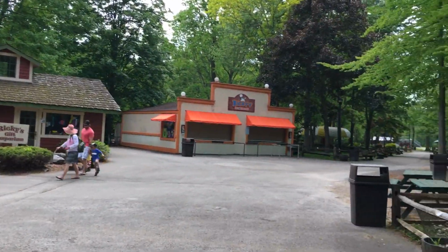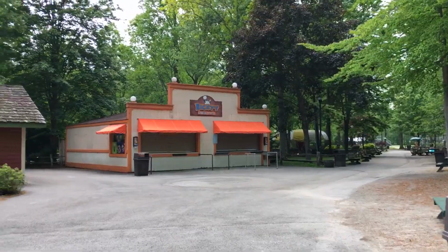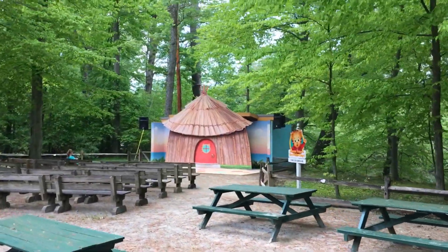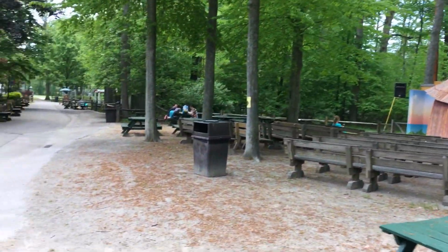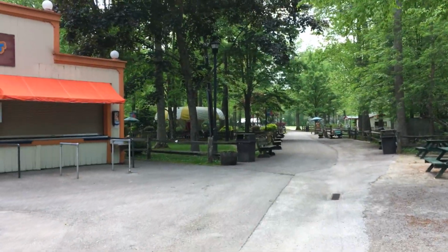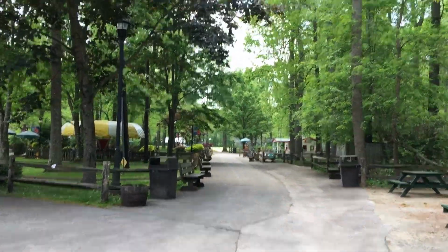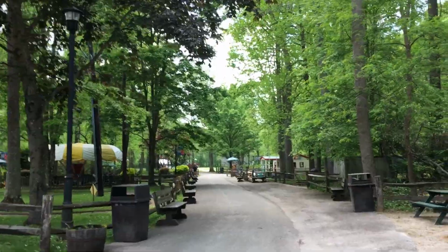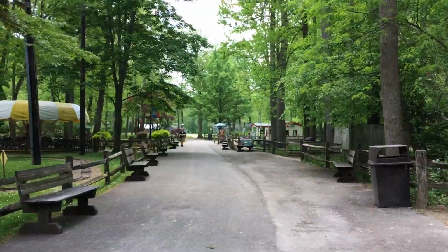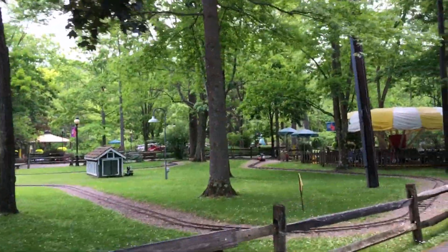Like I said, because this was a special classroom day, there wasn't a lot open for the little kids in this area, but we'll take a look at this anyway. There's a stage that puts on little kiddie shows. Over here on the left are Little Rascals, which is a hand car for kids so they can pedal themselves around a little railroad track there.